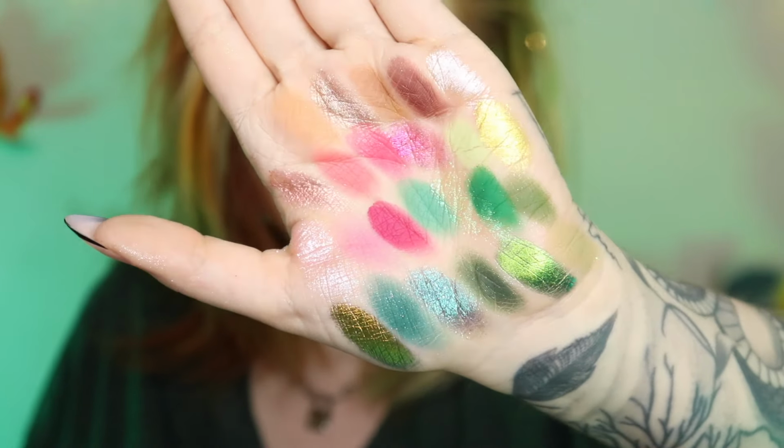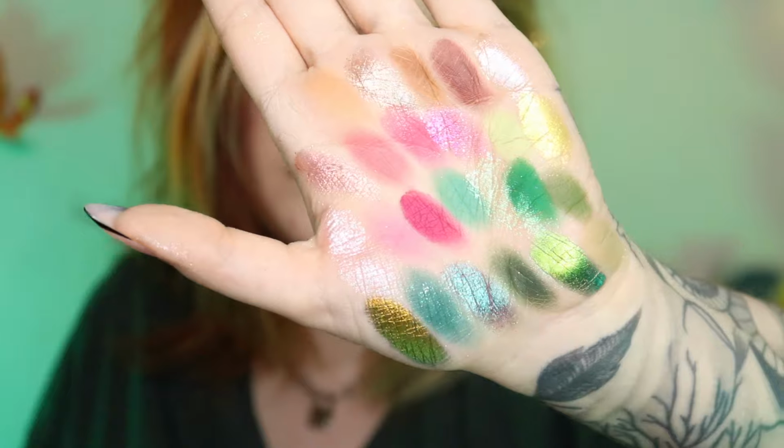But overall, this is such a unique, beautiful palette. I am pretty much obsessed with it. The shimmers in here seem to be the absolute standout, and I am just over the moon happy with these. I cannot wait to just play with this more and more.